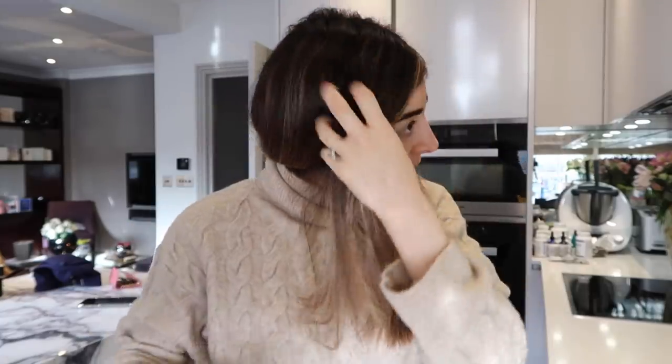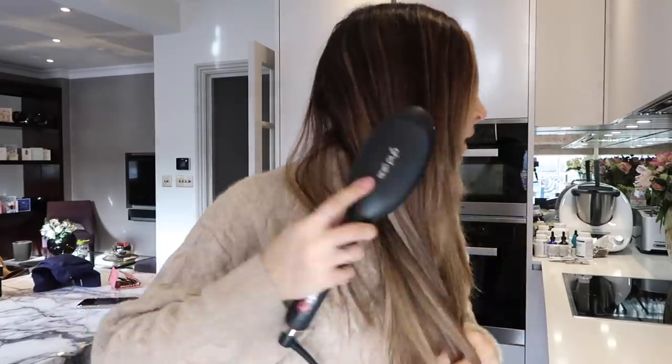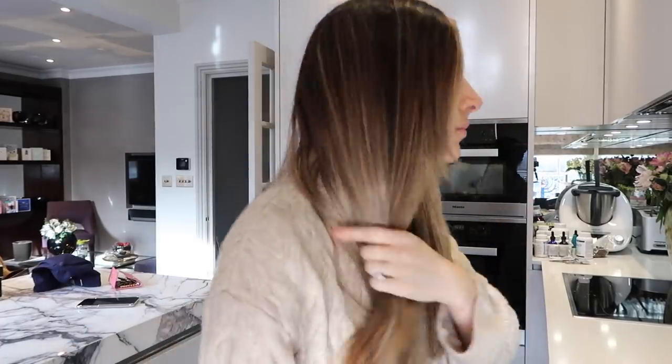Now, this is the bit where I like using a blow dryer normally, because I have these weird bits at the front, but actually that looks quite nice. But I normally curl the bits at the front a bit. Okay, let's have a look and inspect. Okay, now I wouldn't actually use this at the moment at the front of my hair, purely because, nothing to do with the GHD glide, but I had a really, really bad haircut, as you can see, and it's just really choppy.